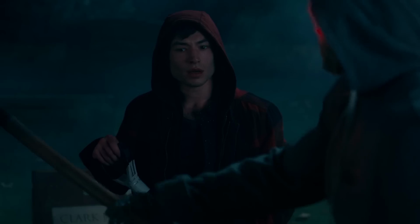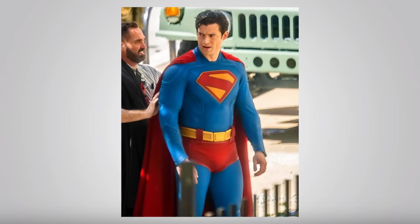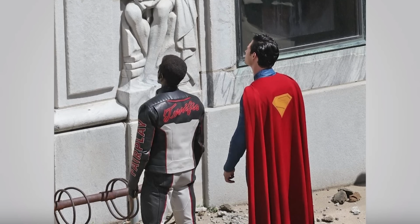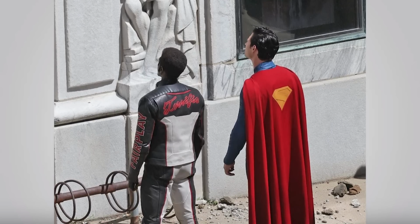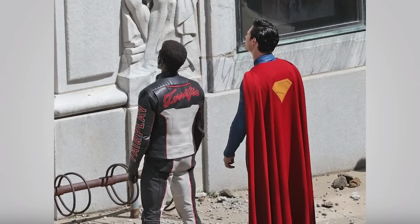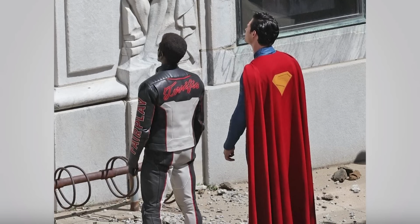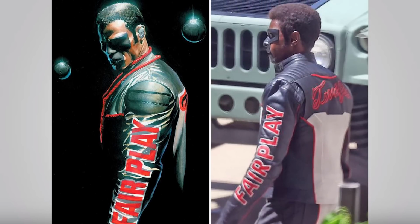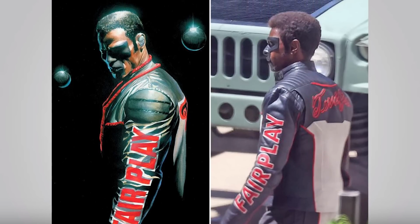So we got the trunks. Trunks are looking good. We got the S on the back of the cape, which is an addition that I enjoy. Me too. Pretty good. We also got to look at Mr. Terrific, which is looking good. They did the jacket. It's got Terrific on the back. Did you see the Mr. Terrific machine that he steps out of?